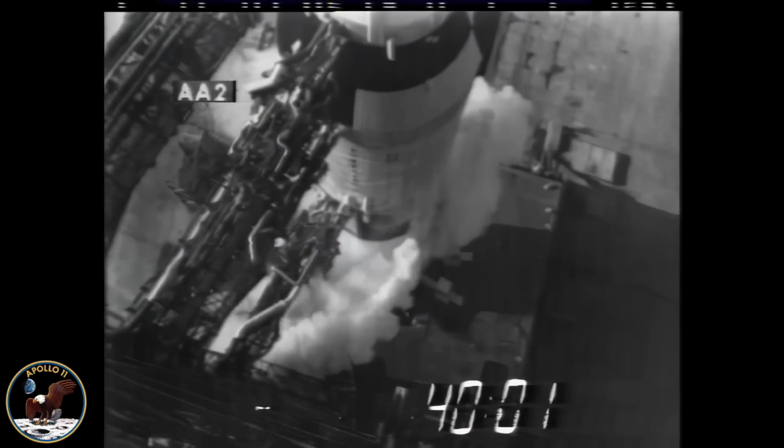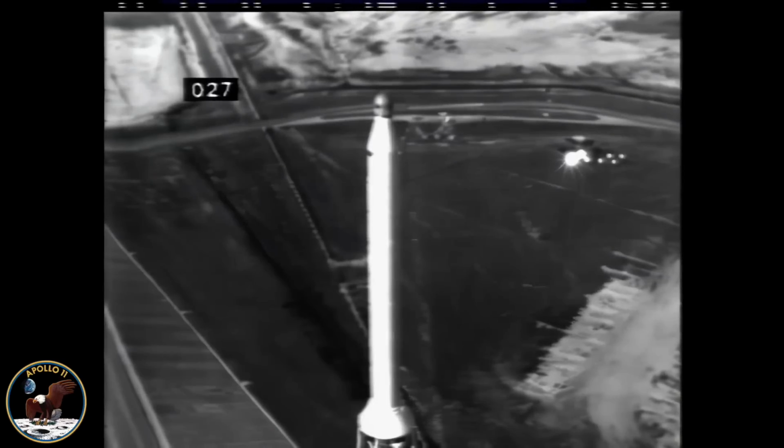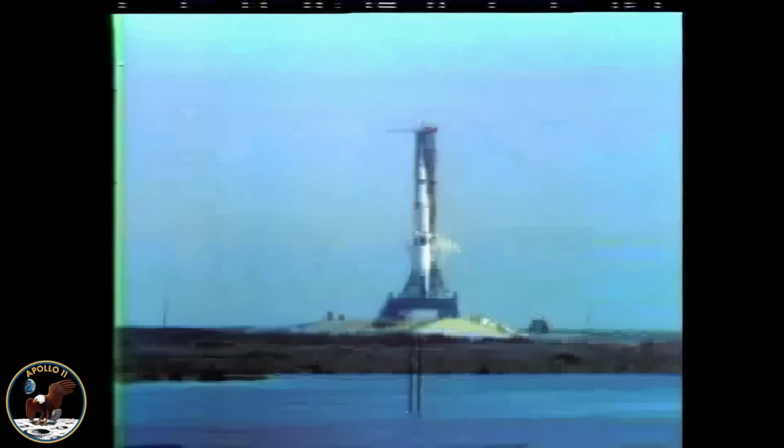We make a check of the destruct system to assure that if a signal is required to get through, that in fact it will. This is what is coming up here in the control center at this time. All aspects of the mission still go. We're at T-minus 39 minutes, 47 seconds and counting. This is Kennedy Launch Control.